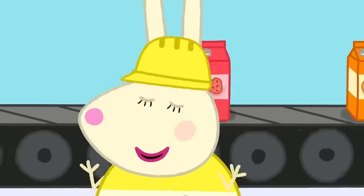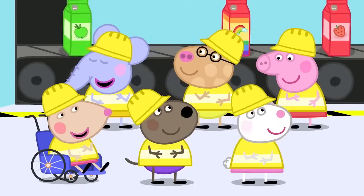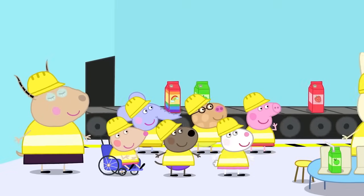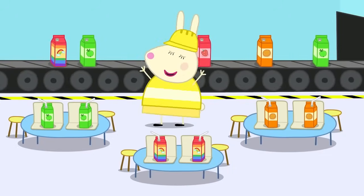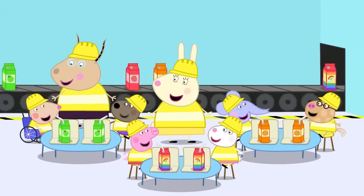This is the tasting room. It's where we make sure all the juice tastes scrum-diddly-umptious. Ooh! But to make it fun, you have to guess what flavour each juice is. Peppa and her playgroup love tasting juice.